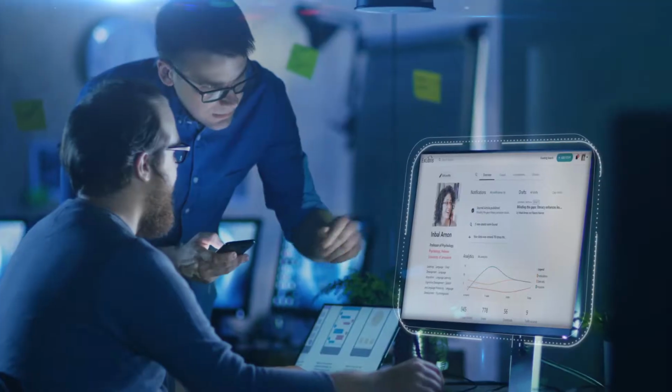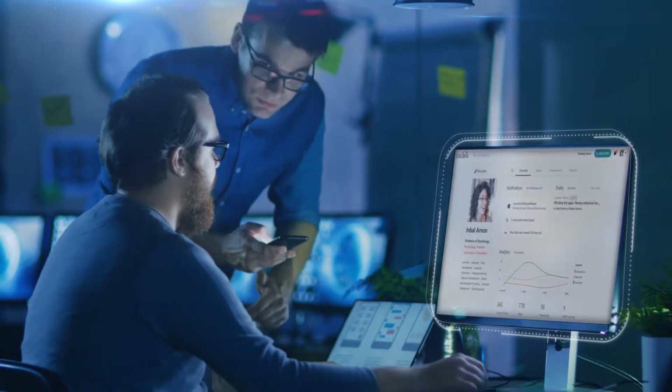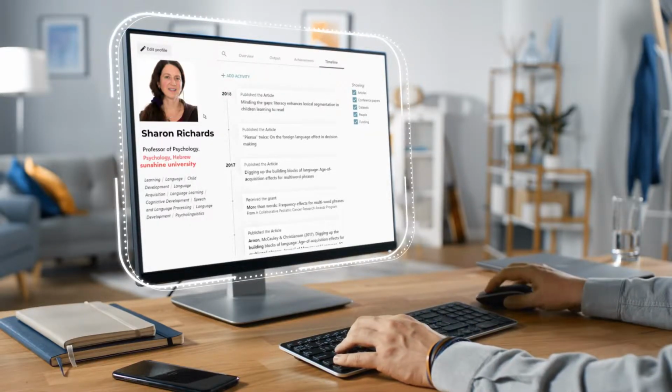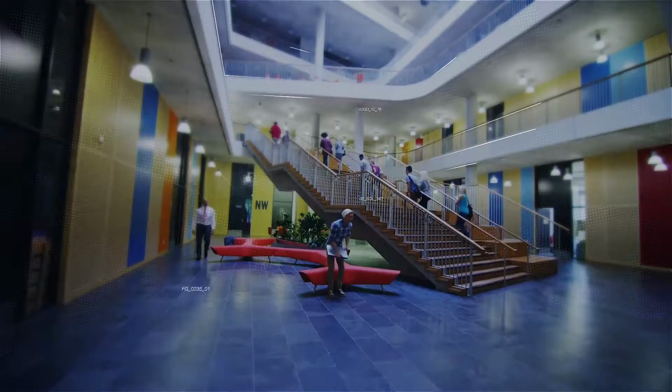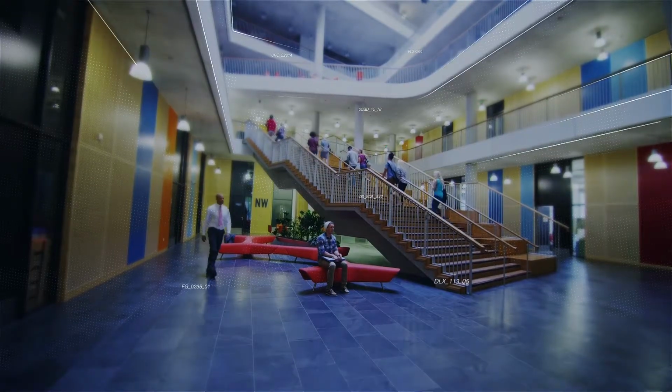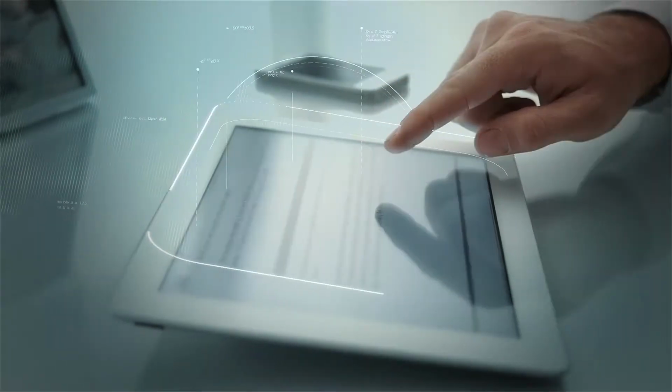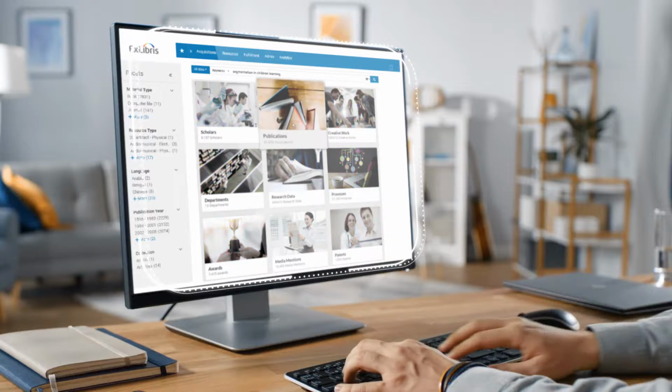The Research Suite automatically creates researcher profiles which can be enriched via internal and external sources, lightening the load of administrative burden. By leveraging the open architecture of Ex Libris Higher Ed Cloud Platform, you can easily connect with other research systems and unify siloed workflows.